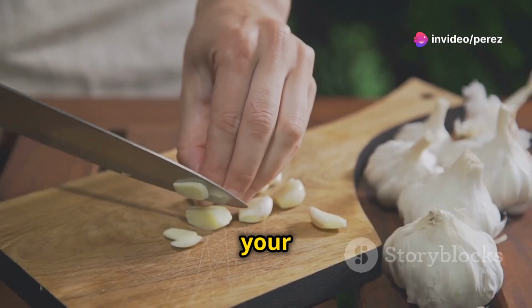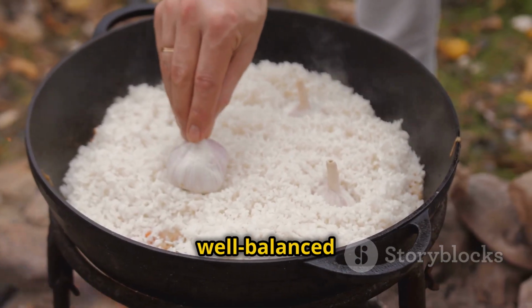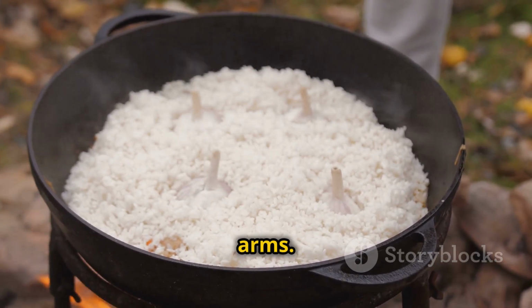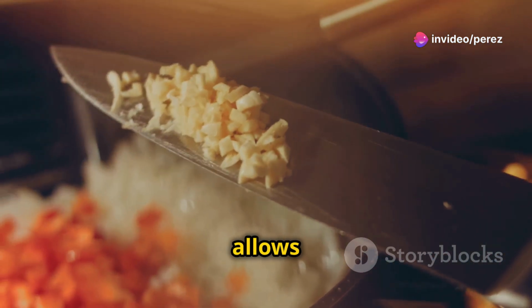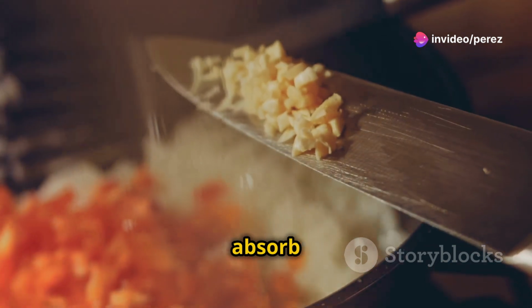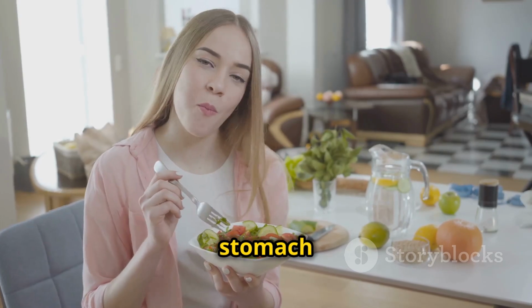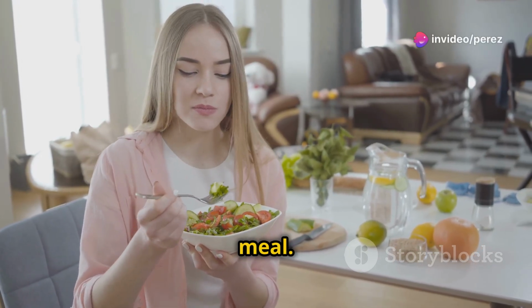Instead of subjecting your stomach to this garlic onslaught, always pair it with a meal or snack. Think of it as inviting garlic to a well-balanced gathering in your stomach, where it can mingle with other foods and be welcomed with open arms. Adding garlic to your meals not only protects your stomach, but also allows your body to absorb its nutrients more effectively. So next time you're feeling under the weather, remember to be kind to your stomach and enjoy garlic as part of a delicious and balanced meal. Your gut will thank you for it.